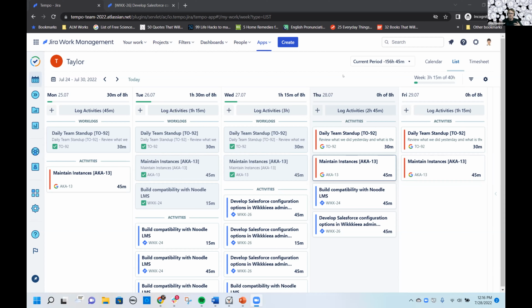2 of them being creating a culture of time tracking, and a second one being how do you take the information once you've implemented that time tracking solution and make it useful to people within the organization and even outside of the organization. So let's start with the first one. So how do you create a time tracking culture?